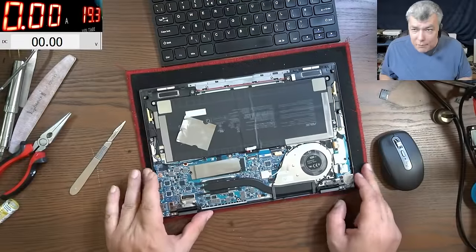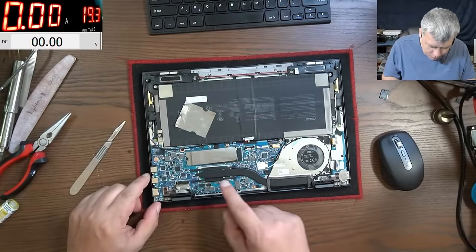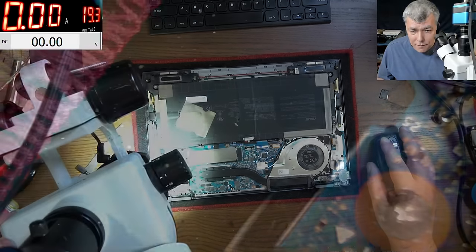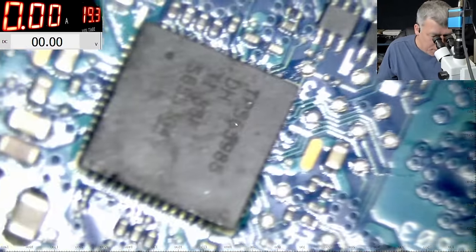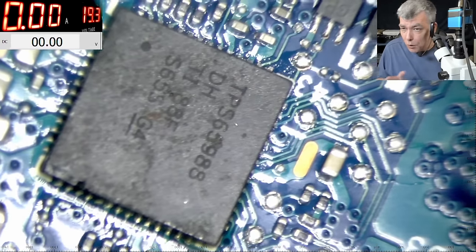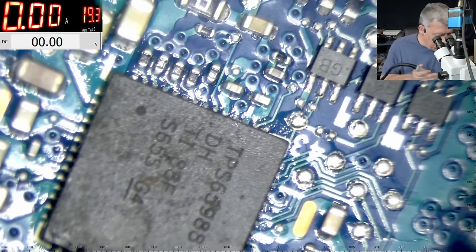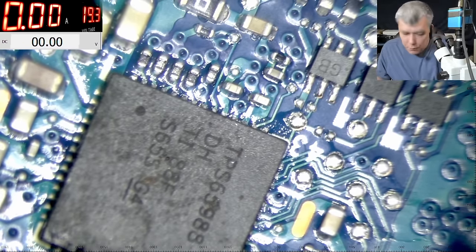Okay, so I believe I still have the first part of this video. And if I remember, I tried with the other chip, right? With the DH one. Yeah, this one is the DH and it didn't work. You remember? The short was gone, but it didn't work. So what I'm gonna do? I'm gonna desolder this one. And I will be soldering the new chip, yeah?